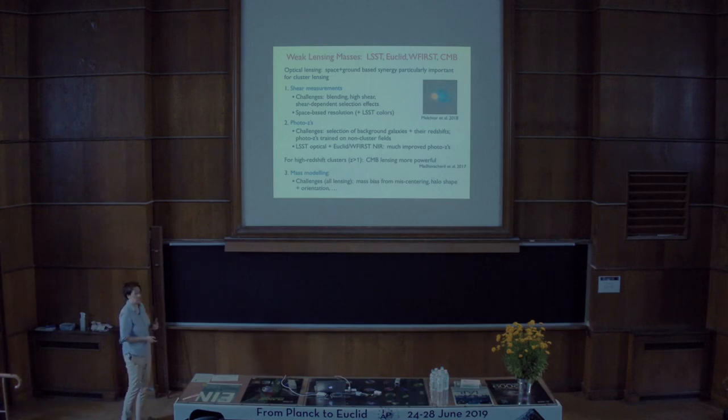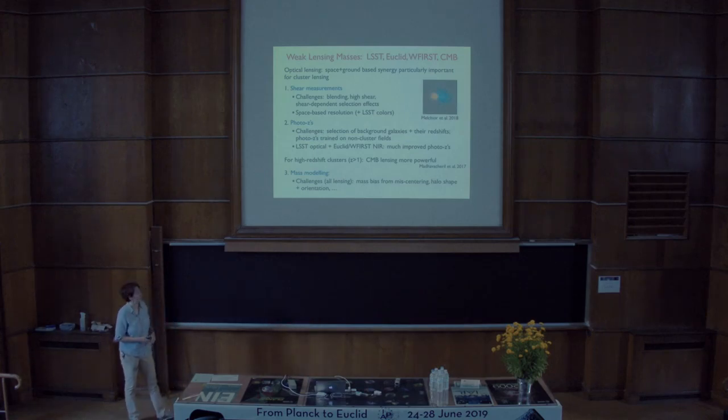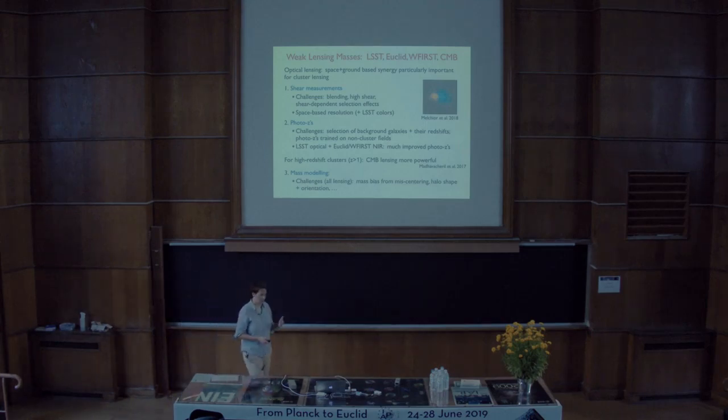Somewhere above a redshift of 1, maybe 1.5, CMB lensing will actually be more powerful than optical lensing. Basically, in optical lensing, we're going to run out of galaxies. But also, we're approaching a z of 2, where CMB lensing is most effective. All of lensing, however, will have to put a lot more work into the mass modeling, that is measuring the mass bias due to not having the right cluster centers, our assumptions on the halo shape, whether it's NFW or not, triaxiality, etc.